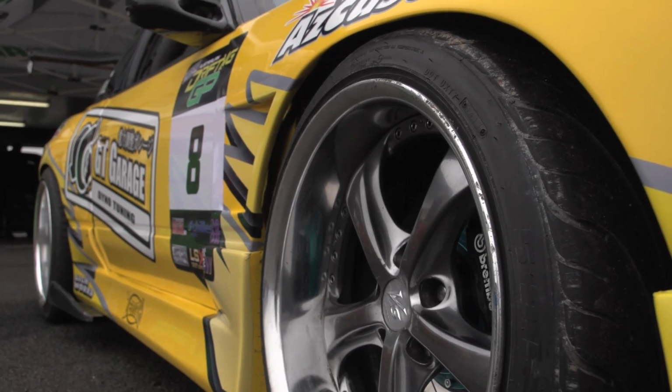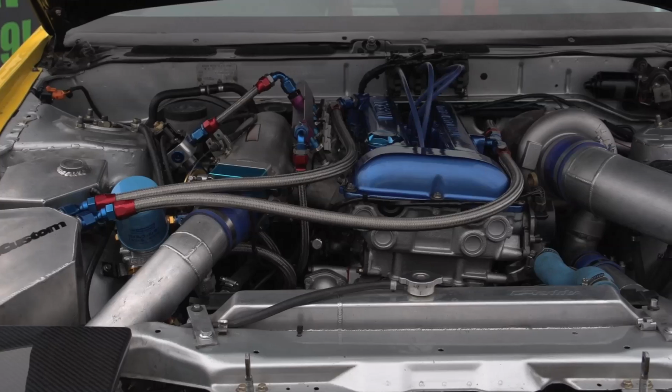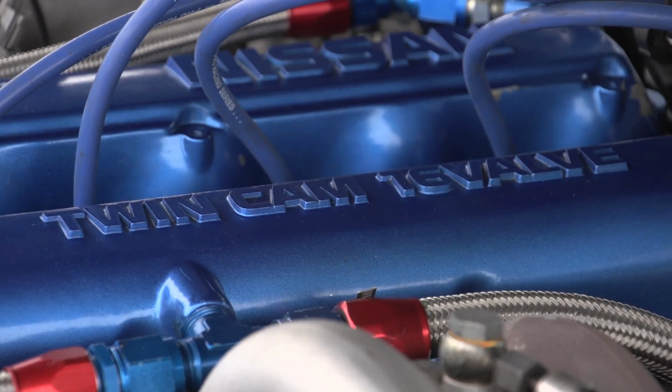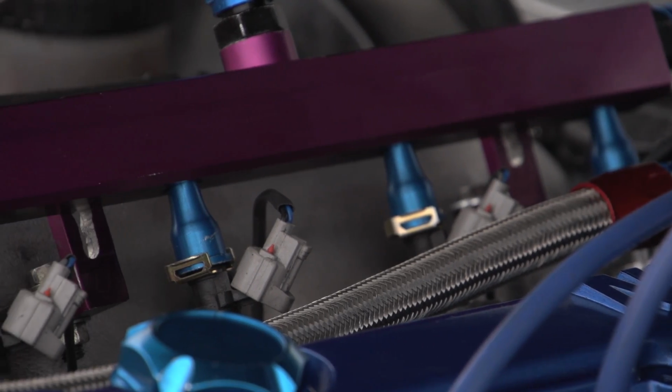Yeah, the car's been fantastic this morning. The Federal tyres have been really good in the testing conditions, and the new engine that GT Garage put together for this season is running beautifully. The engine's a 2.2 litre stroked Nissan SR20 engine with a Nitto stroker kit, makes 650 horsepower, built and tuned by Nick at GT Garage.